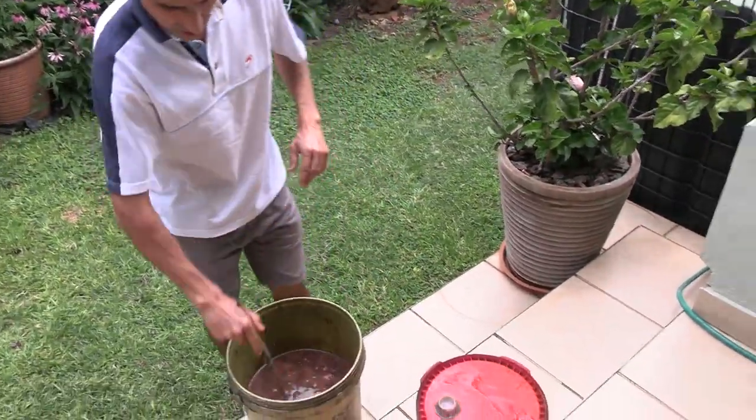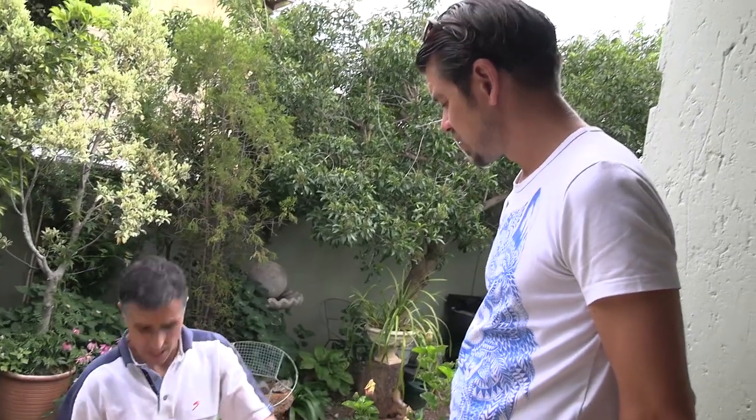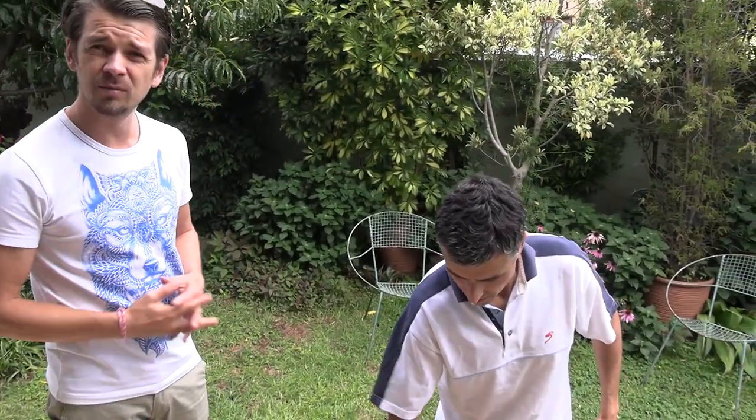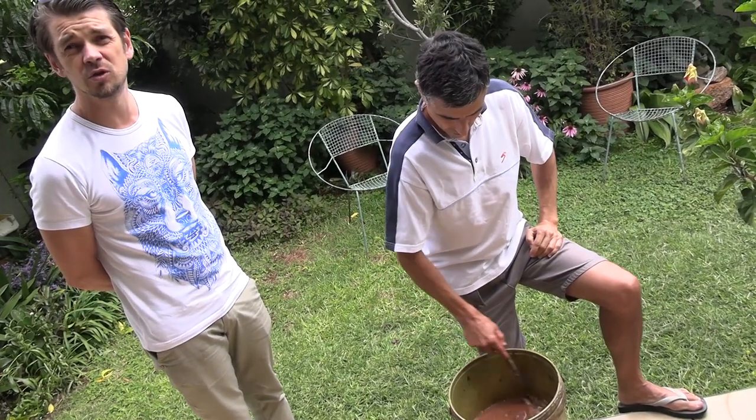So what this is, you see all those bananas in the fridge? All the skins. Yeah, and then I chop it up and then I use the machine to make it very soft. And then I just let it ferment a little bit in this jar before I put it into the biogas, because then it's ready to take up. It speeds up the process.